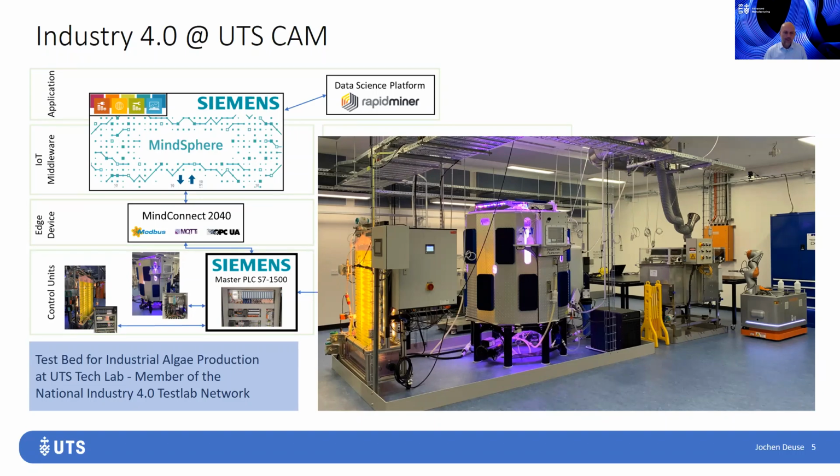And here you can see inside our lab, where we have 2 photobioreactors for actually growing algae, and for example, robot infrastructure for harvesting the algae. So this lab is highly automated, and in addition, fully linked to the internet. In this case, we are relying on Siemens technology, which is Siemens hardware, the latest standard of Siemens PLCs, and connecting our hardware to the internet using the Siemens MindSphere connectivity platform, and in parallel using a data science platform for the machine learning part. So this is a perfect sandbox to explore the potential of Industry 4.0.